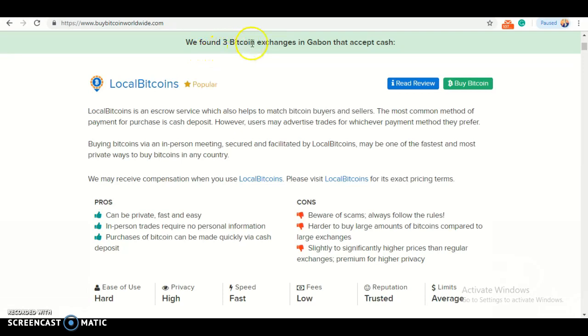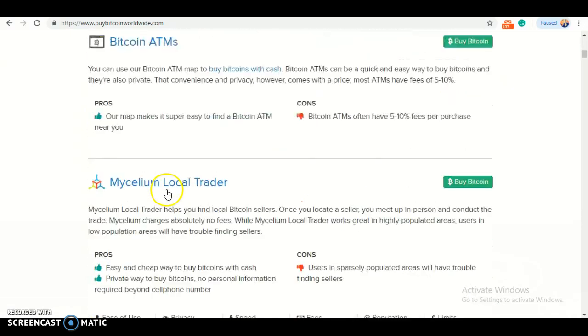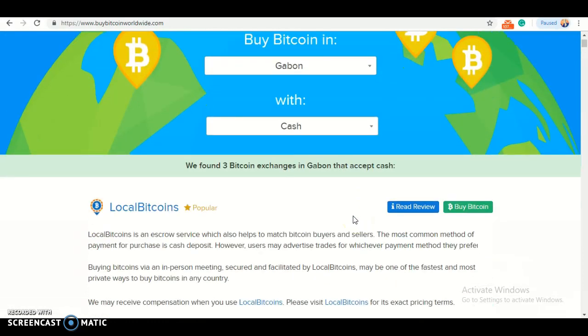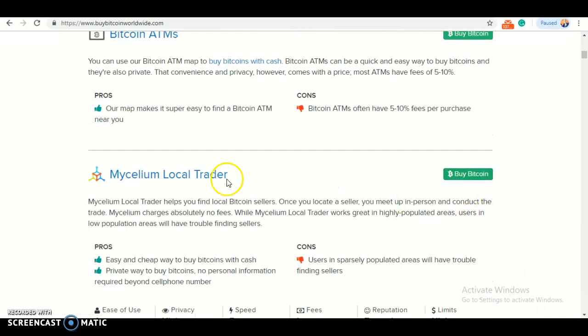We found 3 Bitcoin exchanges in Gabon that ship cash: Local Bitcoins, Bitcoin ATMs, and Muslim local trader. For Local Bitcoins, you can click the green button to buy Bitcoin and click the blue button to read reviews. For Bitcoin ATMs, you should click the green button to buy Bitcoin. And that's the same with Muslim local trader.